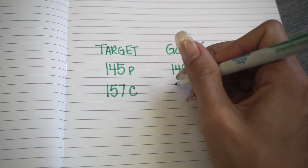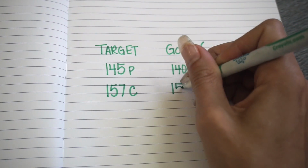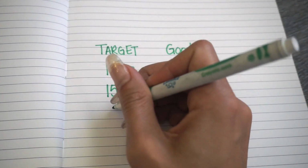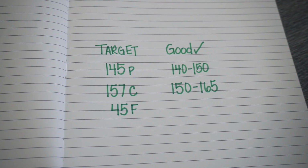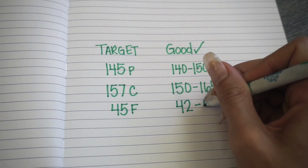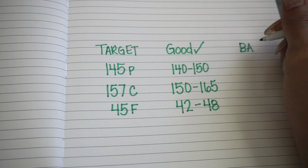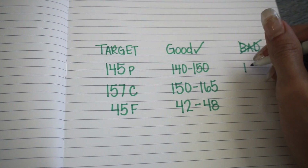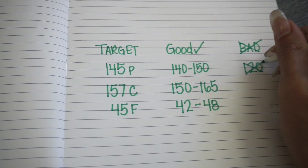One misconception that people have is that your macro numbers are just a ceiling, and as long as you stay under, you're good. So I would actually recommend, and I'm showing you on the screen here with my macros for that current day. My target was 145 grams of protein. If I can stay within 5 grams of that, then you should be fine. My carbs was 157 grams. I think there's a little bit more leeway when it comes to your carbs. And my fat macros for the day was 45 grams of fat.